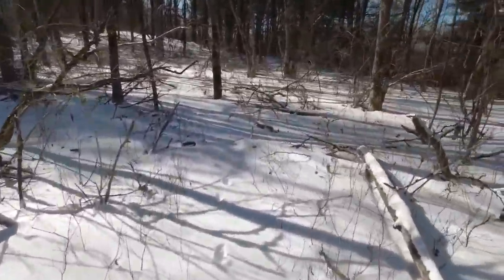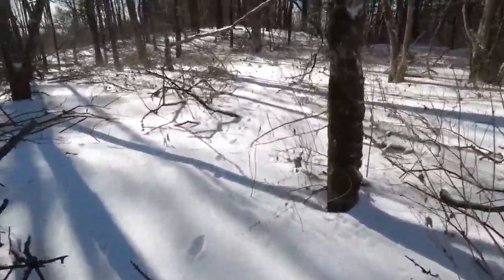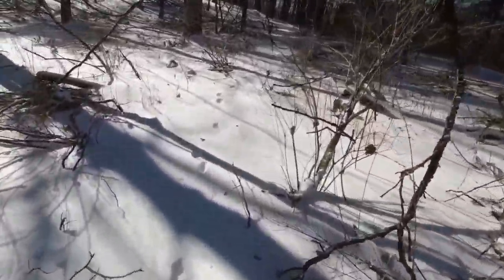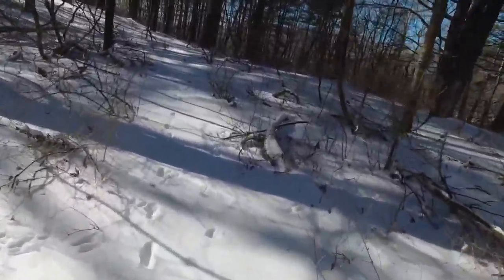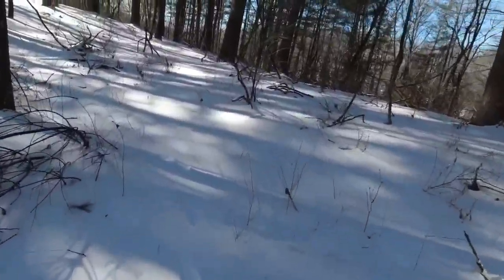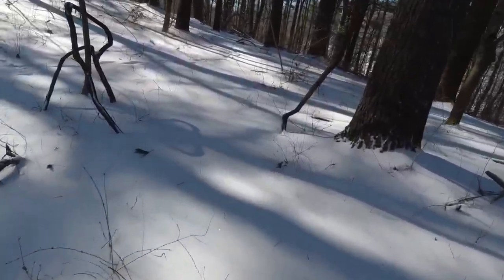Huh, surprised Susan didn't go this way. My wife was out here yesterday. I filmed her walking up into the woods because I thought it looked like a pretty neat scene. And I thought for sure that she would come this way. So I'll make her a little trail.